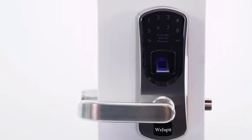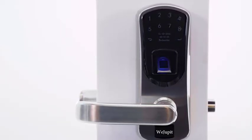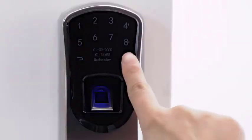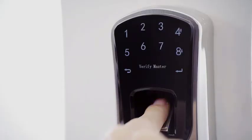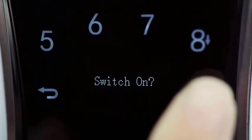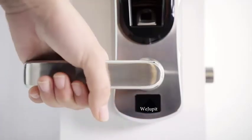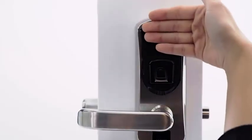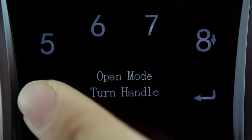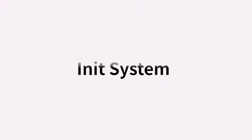Open mode. Sometimes maybe you need open mode so that everyone can open the door. Touch the screen, press enter to verify the master, press 4 or 8 to choose the system setup, then choose open mode and confirm it. Then the open mode setting is set up. Now, there is no need for password or fingerprints. Everybody can open the door. When you want to stop it, you need to press the return key for 3 seconds, then the open mode will be deactivated.